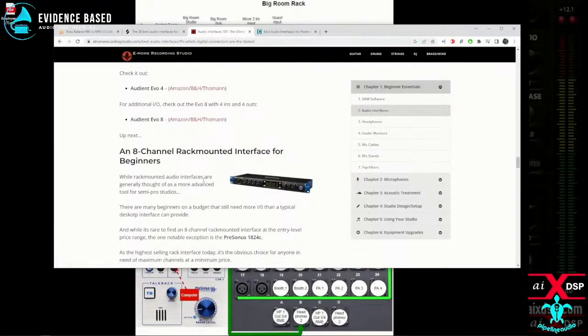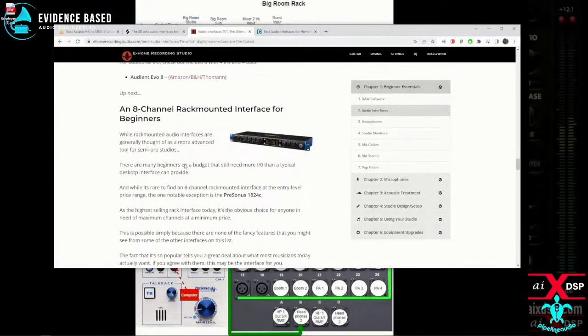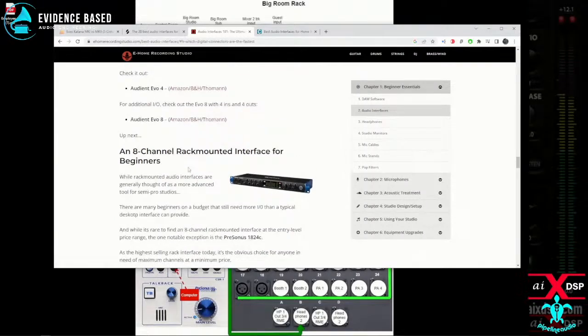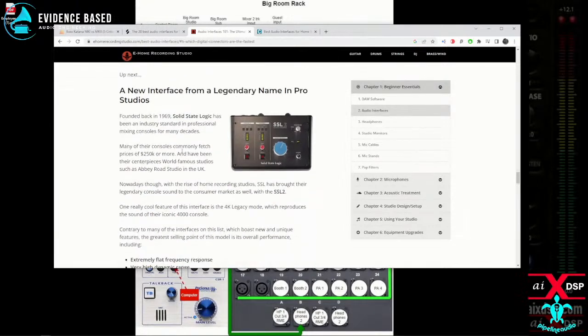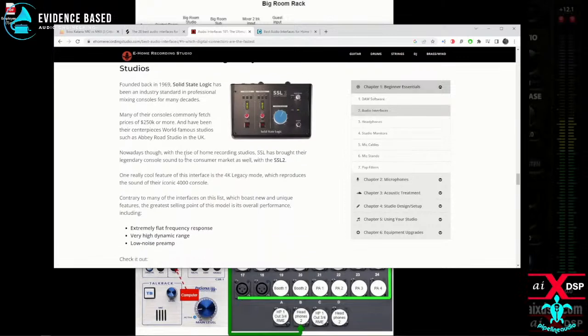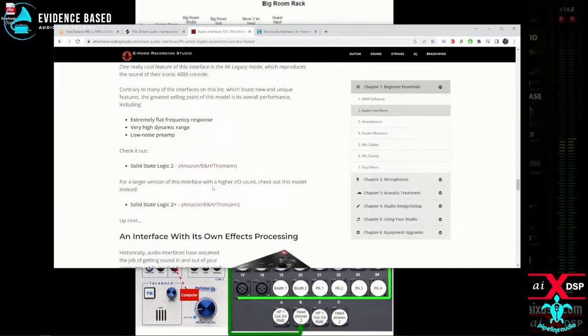8-channel rack mount interface for beginners. Focusrite. No, that's a PreSonus 1824C. This is probably okay. I would maybe stay away from the PreSonus ones because they tend to abandonware their stuff. But right now, Jim Roseberry says that the PreSonus Quantum is actually a really good interface. There's an SSL 2-channel thing. Then I'm almost positive this is running Vesicon drivers the same as everybody else. So, it's not that you can get something way better, but it does say SSL on it.